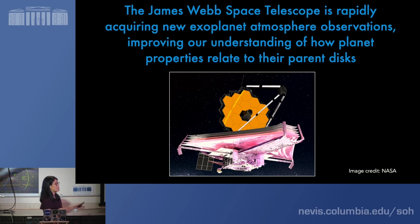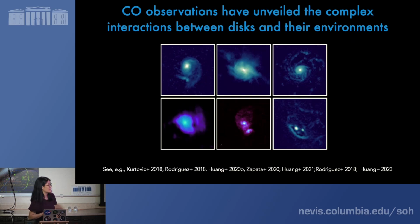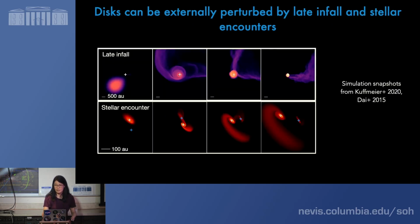So the disk observations I've shown you so far, you think, oh, everything looks really nice and neat. I've got a bunch of rings and I've got a disk. Well, that's because I waited to show you the more complicated stuff. So if we look at carbon monoxide observations, you don't always get these very nice symmetric rings. Sometimes you get these crazy looking, almost galaxy-like structures with these huge arms, tidal tails, these little streams of gas around them. And the reason we get this level of complexity, we think, is because of interactions between disks and their environments. And so what kinds of interactions can occur?